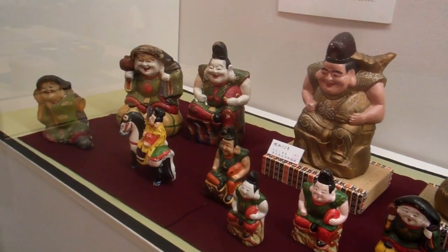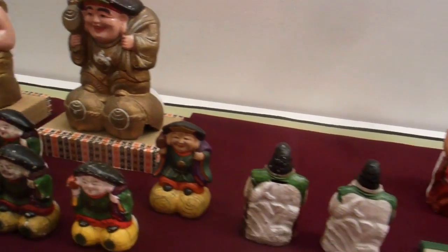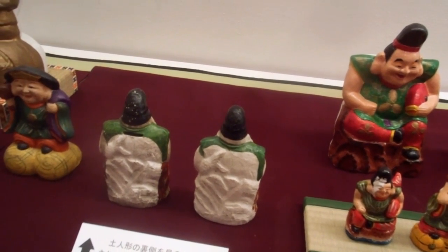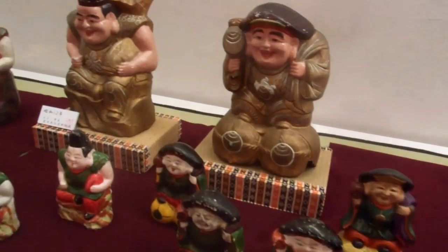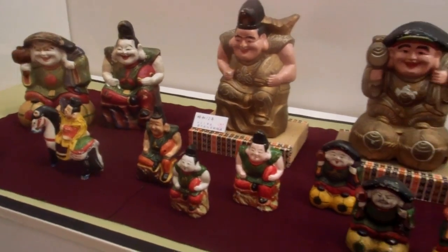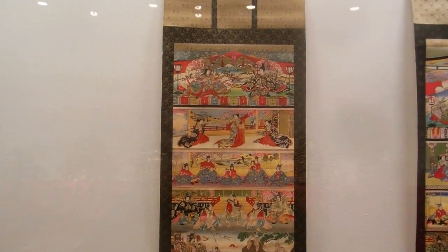Oh, these guys aren't directly linked to Hina Ningyo, they just happen to be a display there. They're sort of like, what would you call them, minstrels would probably be the English equivalent of these guys. Not really a clown, more of a minstrel. Little happy characters, not really Hina Ningyo characters, but we thought we'd show you anyway.